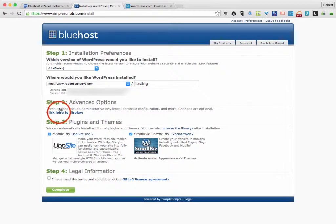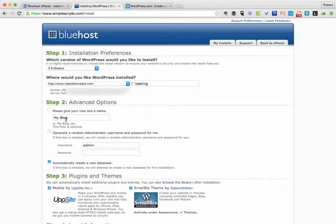The next step, step 2, I want to go through the advanced options. The advanced options allow me to quickly give my site a name. I'm going to call that RK3 testing. And then I want to add a username and password. I'm going to keep admin. I'm just going to make my password something random here, testing 1 2 3. Keep it really easy. You probably don't want something that easy. You want to make your password strong, so you want to add symbols or something of that nature.